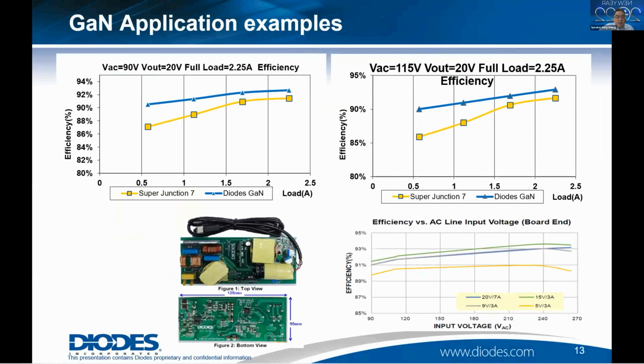For the GaN application, in one case we use our lateral DMOS in a cascode configuration with a depletion mode MOS. We can see the efficiency is better than super junction devices, especially in light load situations, because in light load applications the switching loss is greater. If we put this GaN into our AC/DC application, then the overall efficiency is similar to the bottom table.